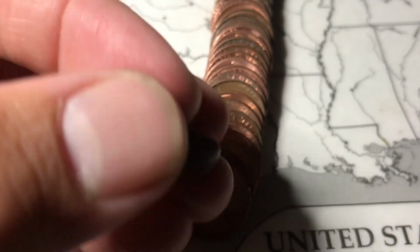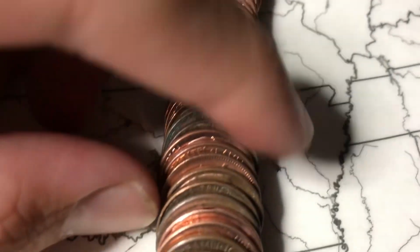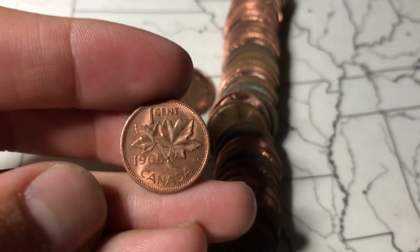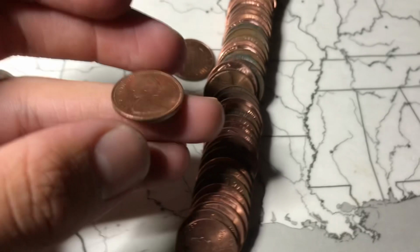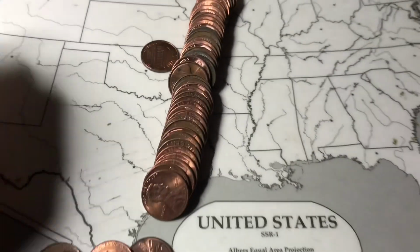Roll 20, we have a really beat up wheat penny right here. And it's a 1945 Denver. And then back here, I can see it by the edge, there's actually a really nice 1965 Canadian cent. I wasn't expecting it to be from 65, but it's a nice find. Let's keep going through this box. Roll 32.